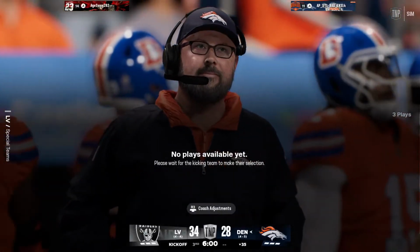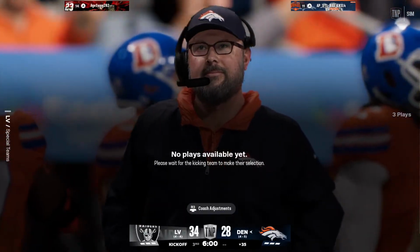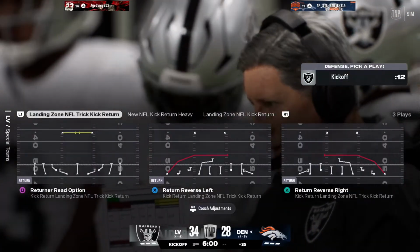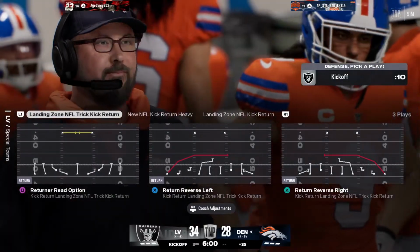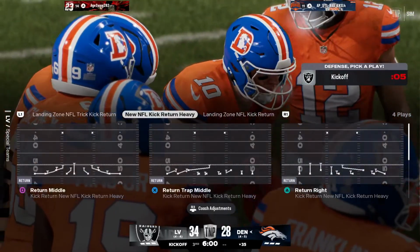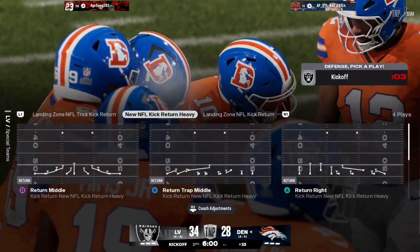No, I got him though. I got him though. I got him. He doing some new plays I ain't never seen him do though. I'll give him that. Cause I'm prepared for the inside zone. I know he like the inside zone.